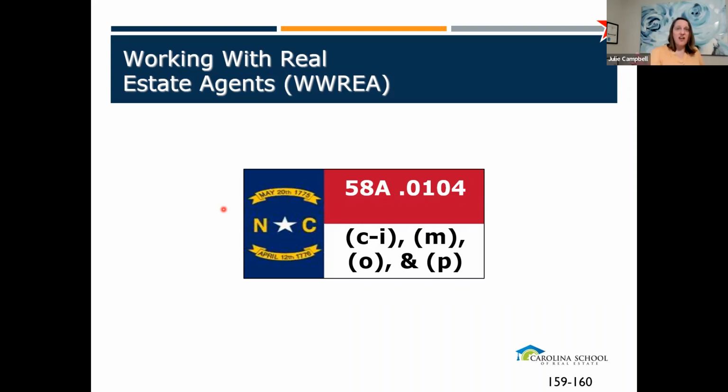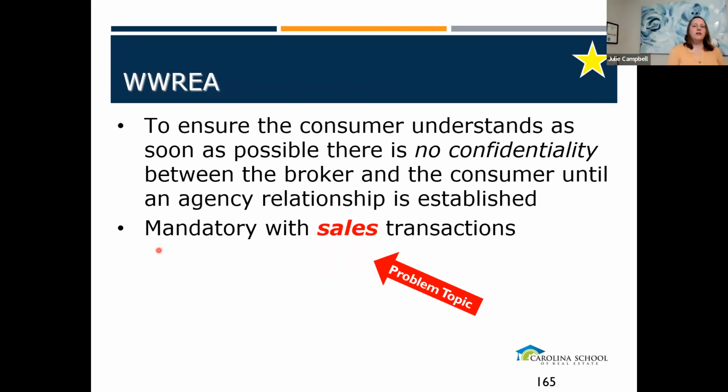I don't owe you confidentiality if you don't hire me. Don't they have the right to know this? Again, you guys, they don't know our job. It's my job to know my job and explain it as I need to them. So how we make sure that we inform the consumer, how we make sure that we have these conversations, is doing our working with real estate agent disclosure. The whole point of this form is that the consumer understands as soon as possible.